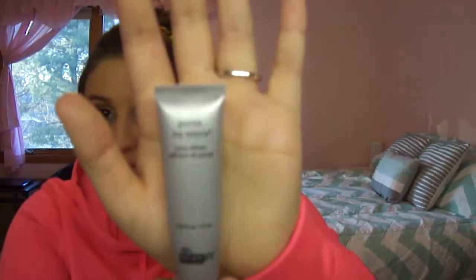This Dr. Brandt Pores No More. It's like a primer or like a pore refiner. I hate this. It smells so bad. It smells really herbally. I just don't like it. I don't like it at all, and I don't really like how it feels on my skin too much. I mean, it's kind of silicone-y, but I don't know. The smell, I think, is what does it most. So this is like halfway gone. I'm going to try to use that up super fast because I hate how it smells.